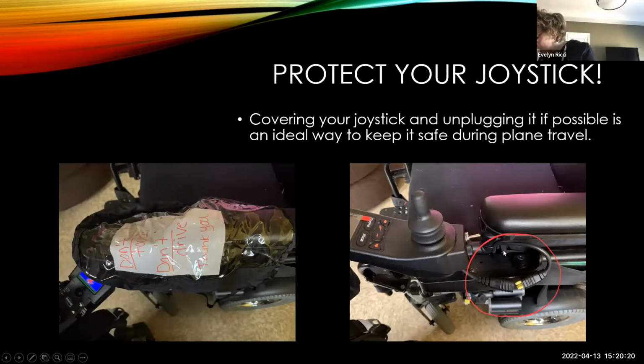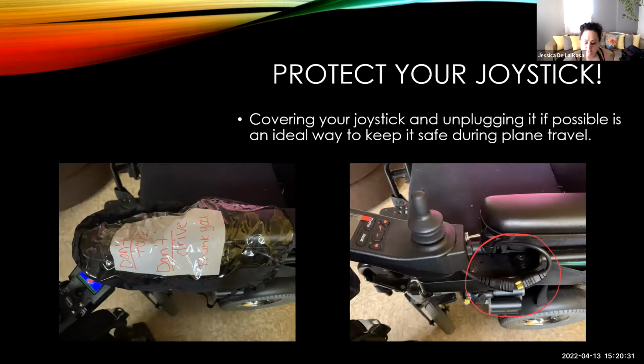I have no idea. There's a little plug, but it's not on every chair. Yeah, mine is on every chair. It's just not visible. If it's not right by your joystick, it might be on the underside in between the battery and the seat. You definitely have one though. I have one on, wait, no, not both sides. I have one. Yeah, mine's underneath the seat. Yeah, and you just disconnect that.